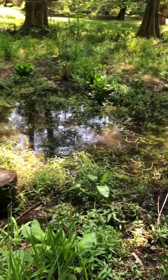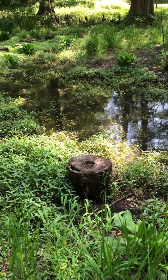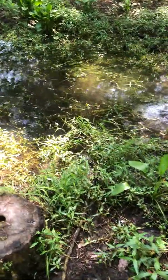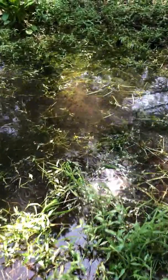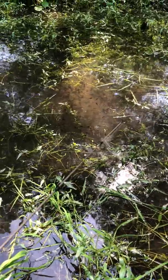liquidated. Because there's tadpoles in there right now, and more than likely, because this is only a few inches deep. I don't know if I'm allowed to go in here. I'm gonna go in here anyway. I might get yelled at. Let's just go for it. You can see the tadpoles. Can you see them? See them little black dots right there?